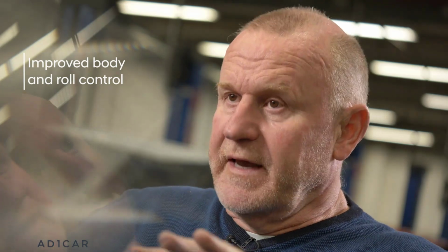Compared to the base model, the N-line is more firm, has better body control and roll control. The steering has a little bit higher weight. We increased the steering effort slightly to give a more sporty feeling, a more connected feel. And in the sports mode, we focused on a still good ride comfort. The steering in the sports mode is more centered, what we call a V shape. So the steering feels more precise, and it gives a more agile feeling with a more flat effort increase in the off-center.